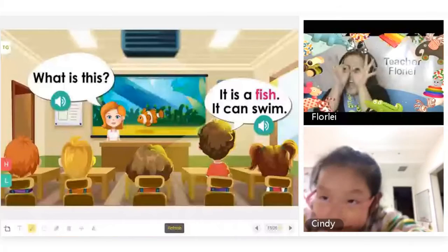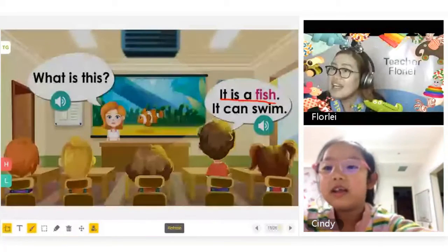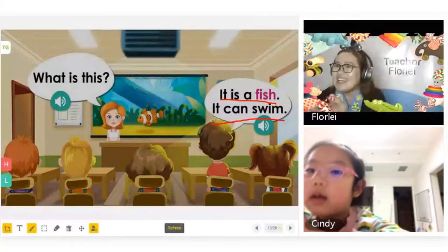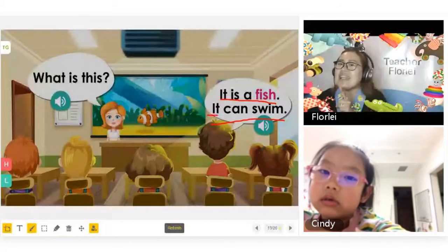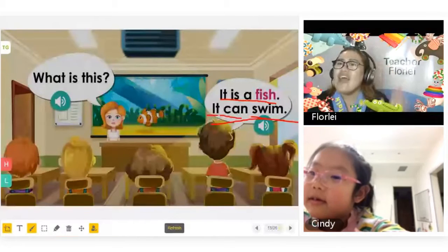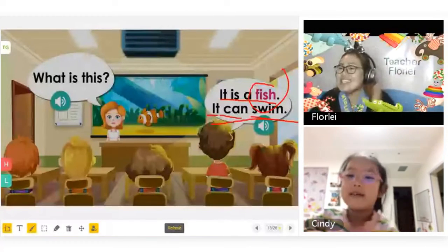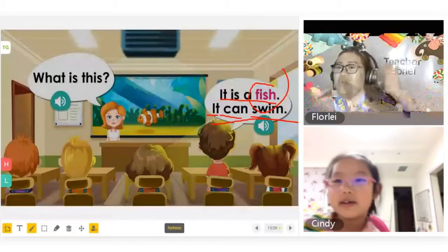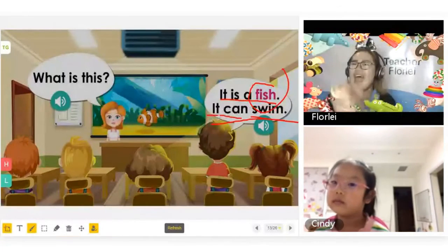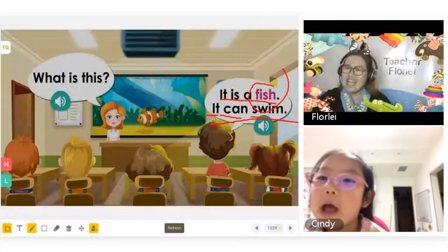Okay, again. Oh my, you're sleepy. Okay, one more time. It is a fish. It is a fish. It can swim. It can swim. One more time. It can swim. Very good. Now let's repeat. Fish, fish, fish. Very good. A magic star and a flower for Cindy. Awesome. Let's swim to the next page.